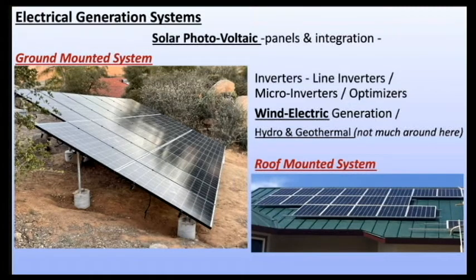Hydropower is wonderful if you've got a river on your property. Not too many of those around here. Geothermal is great if you have some kind of molten lava handy on your property, but those two, not too much around here.